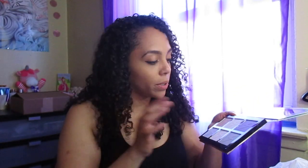Let's swatch a few. Now, honestly, off the eye, they don't look shimmery at all. I want to say the purple one does, but the other ones, not that much. Might be a good thing, but let's see. I'm so used to seeing a palette with shimmer in it when it comes to highlighting. So I'm going to take a few swatches and we're going to see.